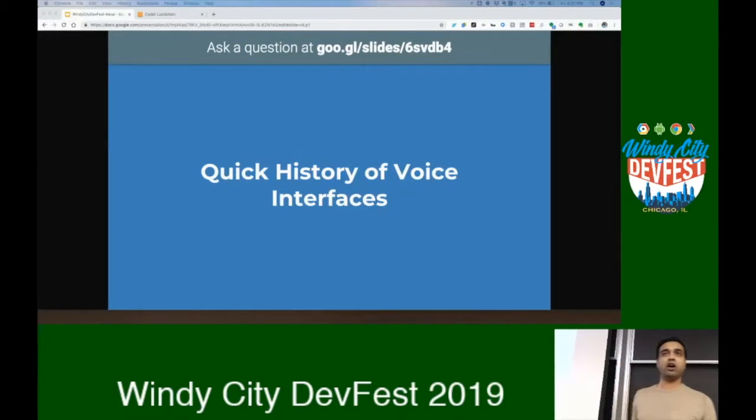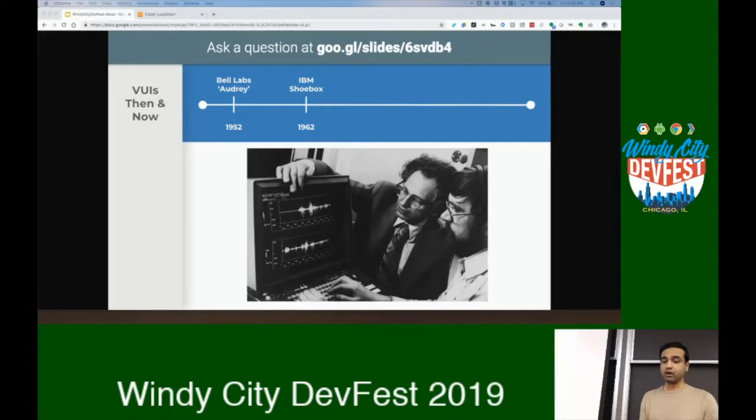To start off, I'll go through a historical track of how these became a thing, and then we'll jump into figuring out how we operate the user experience cycle on design. Early on in the 50s, there was a system called Audrey that was created by Bell Labs. What that basically did was understand a set of numbers. So instead of dialing a 10-digit phone number, an operator at a phone system can just speak it, and it picked it up and translated it. Very limited functionality, but a pretty big breakthrough for voice recognition by devices.